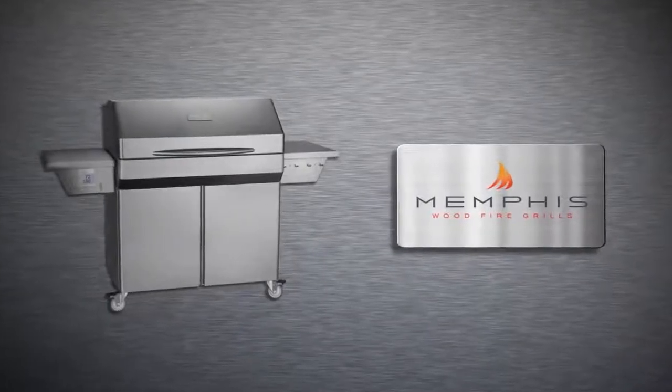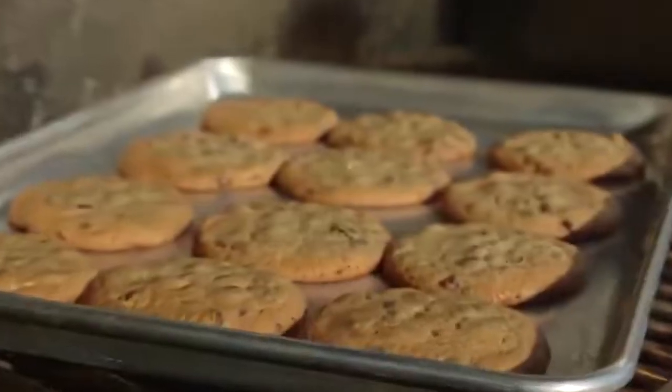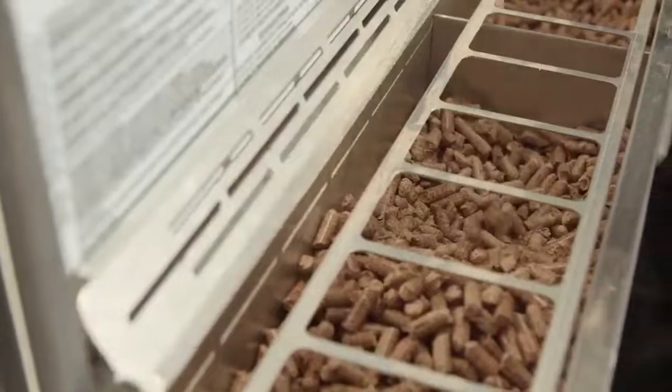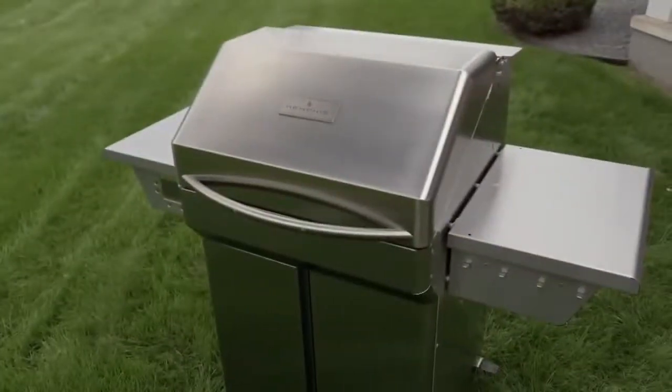It's no secret that a Memphis Wood Fire Grill can cook some of the tastiest food to ever hit your plate. Our grills work a little differently from your standard gas or charcoal grill. We utilize 100% natural wood pellets to produce unparalleled flavor and cooking power. Here's a quick tour on how it works.